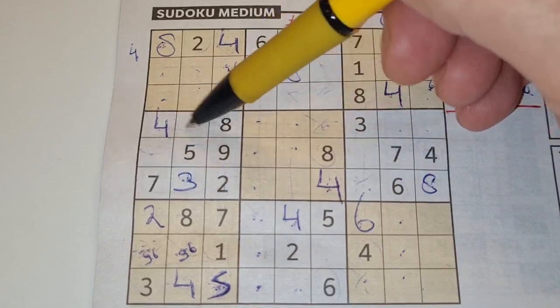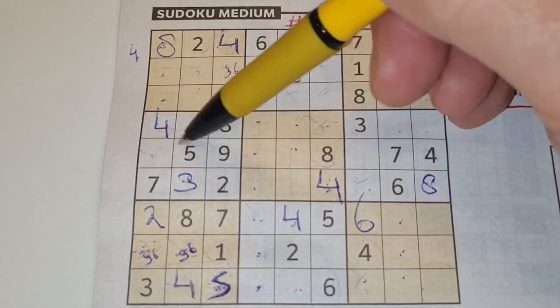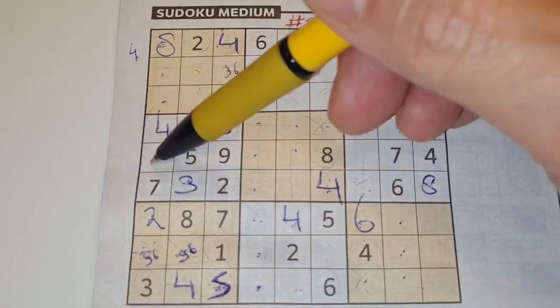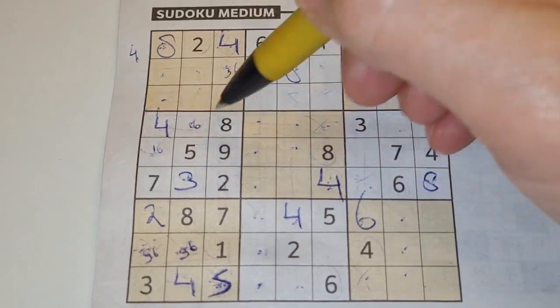So 2 numbers are left in this big square. The 1 is missing, the 2, the 3, the 4, the 5, and the 6 is missing. 1 and the 6. Let me mark those 2 boxes.